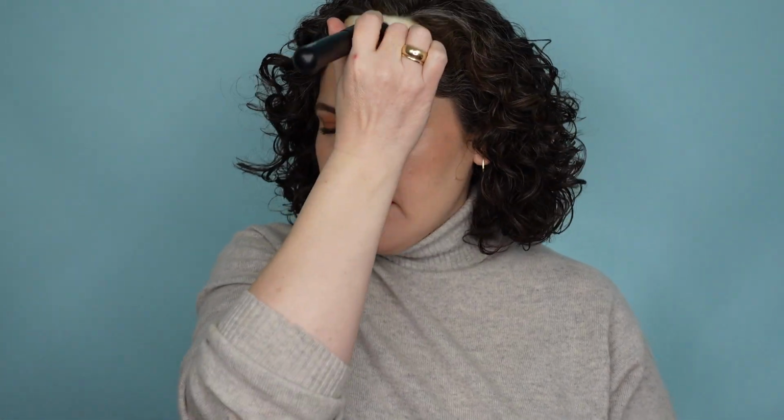Sometimes I over blush. So I feel like going over this area here is really great. And then whatever is left, I just take all over the face, and it gives me a little bit of a glow, but it's not like too much. And it just makes my skin look radiant and beautiful.